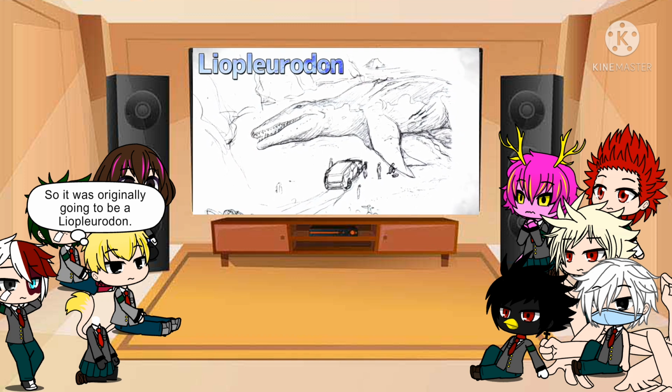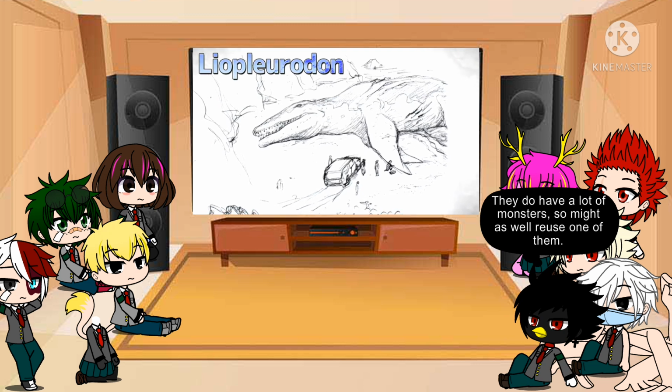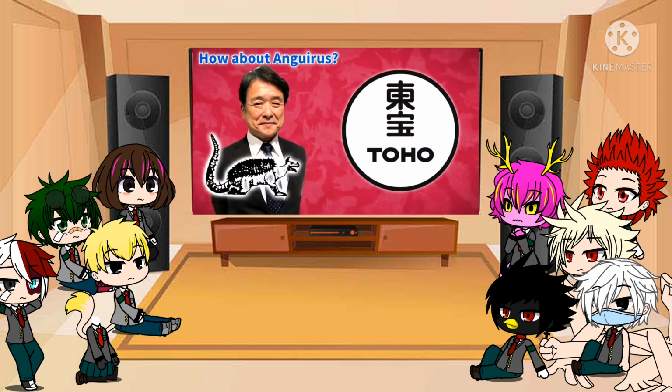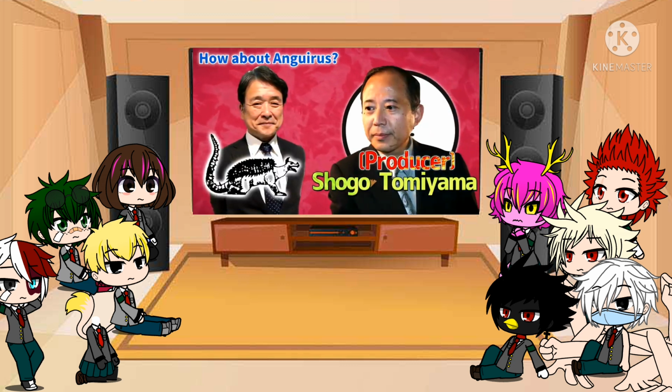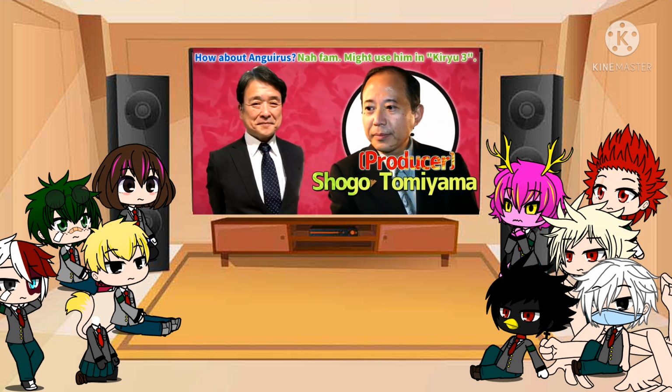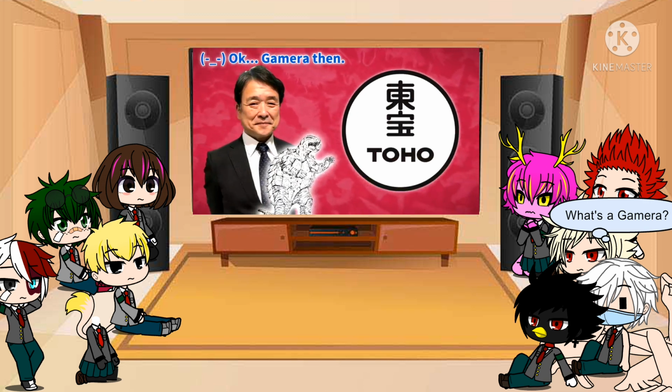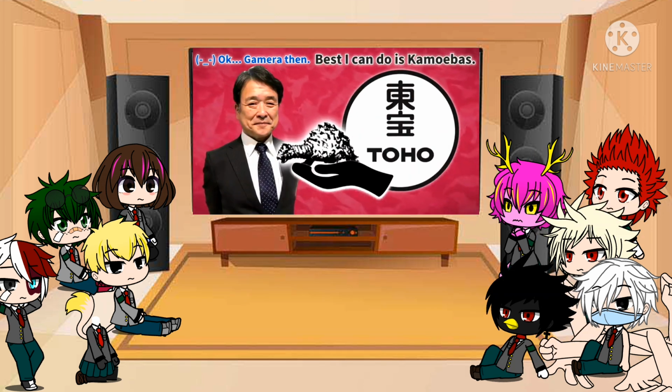However, Toho decided it was unnecessary to create an original creature just to have it appear as a corpse, and so suggested that Tezuka incorporate an existing monster instead. He first proposed using Anguirus in the role, but producer Shogo Tomiyama vetoed it, wanting to keep him alive for possible use in the sequel. Frustrated, Tezuka suggested Gamera next, and Toho countered with the only turtle kaiju they held the rights to, Kamoebas.